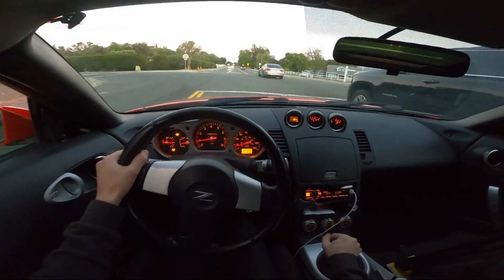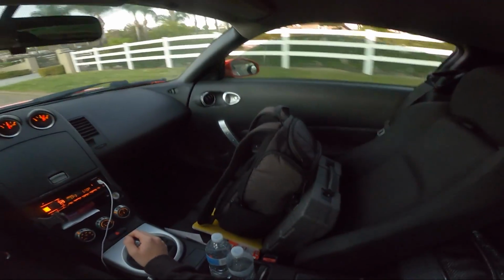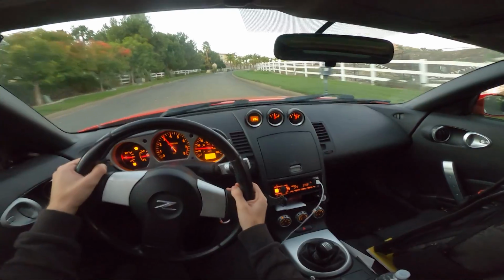So here, let's go this way, you guys. This is less traffic. Fun fact, Tanner Fox's house is actually right up here. Tanner Fox's house. That's that big driveway.